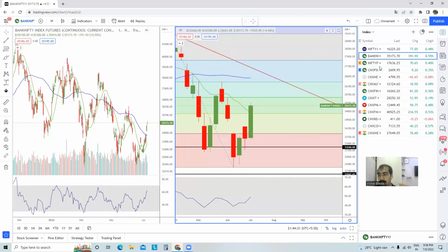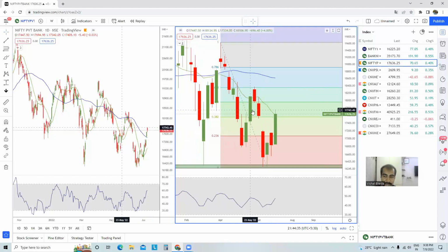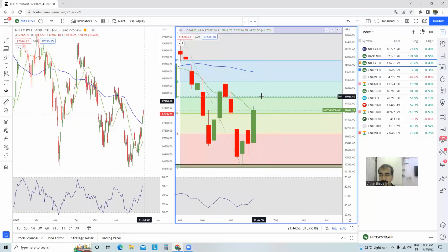All right. Now, if you look at the private banking index, then we can see we have a hammer in the weekly time frame chart. Then we have a second hammer. We have a bullish bell tool. Again, the trend is still down. We are just in a pullback mode. If this rally continues, we probably could hit the next level somewhere over here, 17,968.